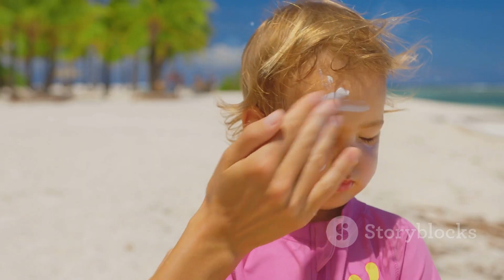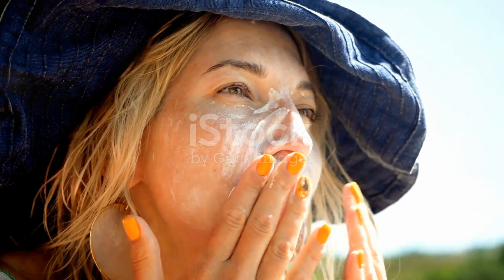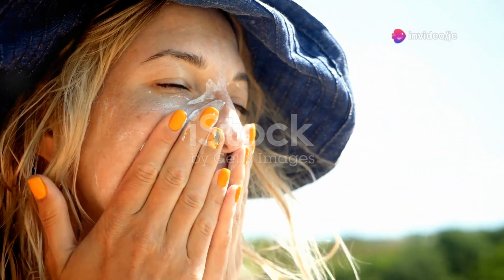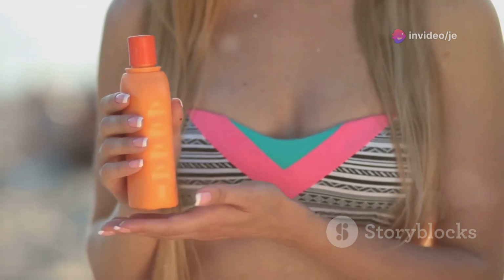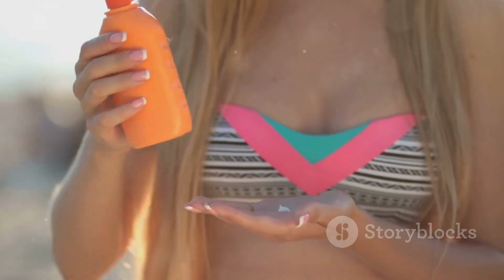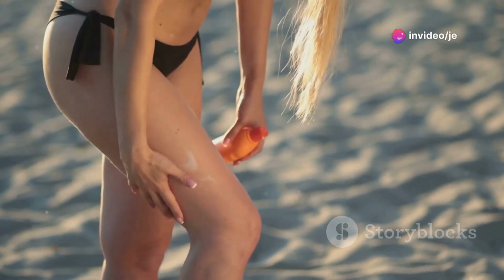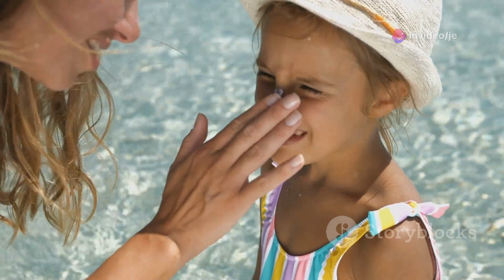Okay, let's kick things off with the most crucial step in any skincare routine: sun protection. It's not just about avoiding sunburn, it's about preserving the health and youthfulness of your skin. You've probably heard it a million times, but I can't stress enough how important sunscreen is. It's your first line of defense against the harmful effects of the sun's ultraviolet rays. Think of sunscreen as your invisible shield against premature aging.